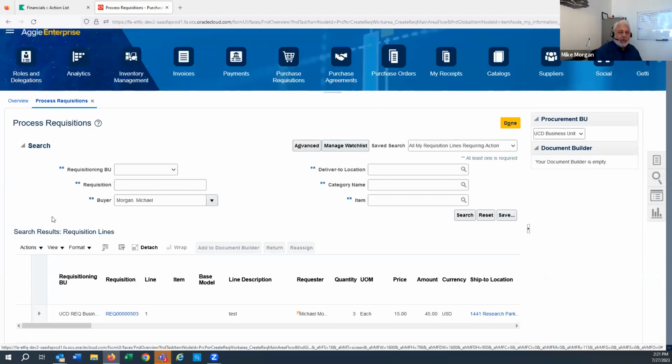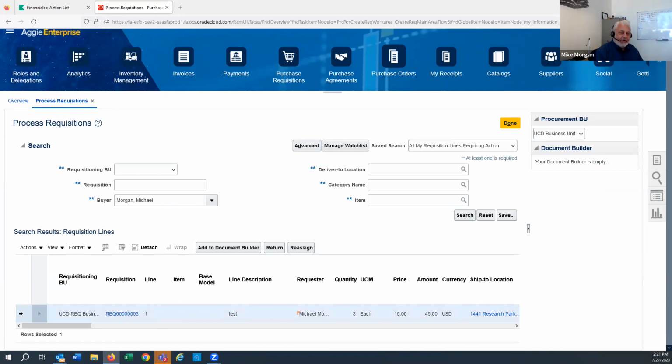And so this is where it's filtered by me. I have one in there that is missing a supplier. And at that point, I can either grab it, add it to the document builder and actually turn it into a purchase order because it was missing information. Now we have to do manually what the system did automatically.